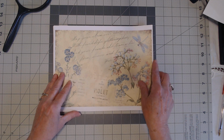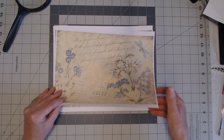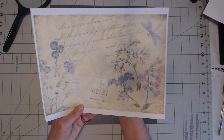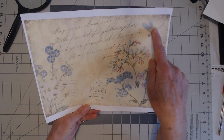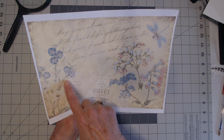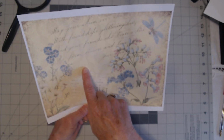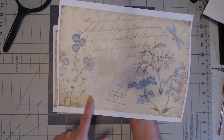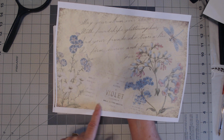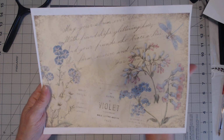I love this page. I mean, absolutely gorgeous. As you can see, it's got beautiful pastel blues and pinks and greens and creams. It has dragonflies and flowers and botanicals, script, beautiful wallpaper, and some beautiful French ephemera ads. Lots of fun you can do with this.